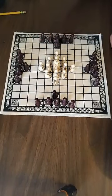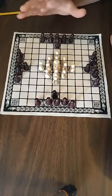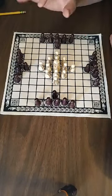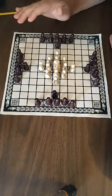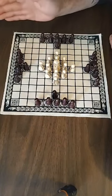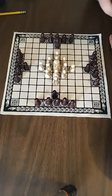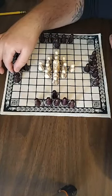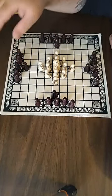But how it works out is the attackers, because typically the attackers would have the privilege of surprise attack. All right, so the attackers always get to go first. In traditional chess, the white pieces get to go first. Not so much in Viking chess. In our Viking chess here, these dark or brown pieces are the ones that get to go first. All right, and you're surrounded.